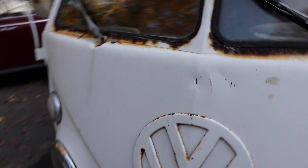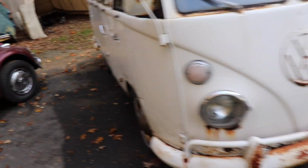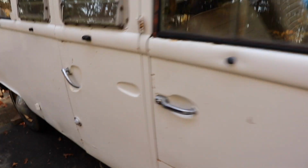Doors. How did I not buy those doors? Oh, I'm going back. I'm coming up to New Hampshire for my doors. I can't believe I didn't buy those doors.